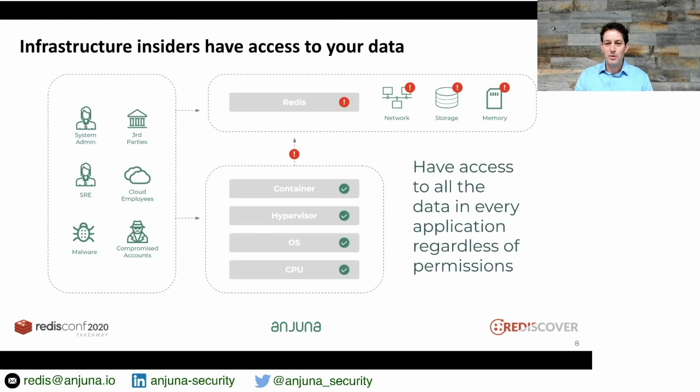One of the major problems in security today is insider threats. Infrastructure insiders, people that have root access to your infrastructure, like your system admins, your reliability engineers, or the employees of the public cloud that you're running on, have root access to the infrastructure to manage it and deploy patches, but that also gives them complete access to the data within the applications deployed on that infrastructure.